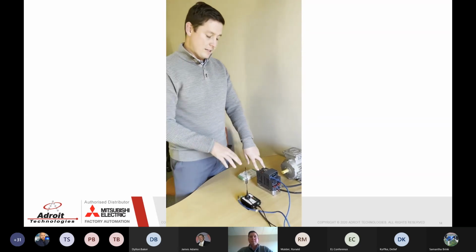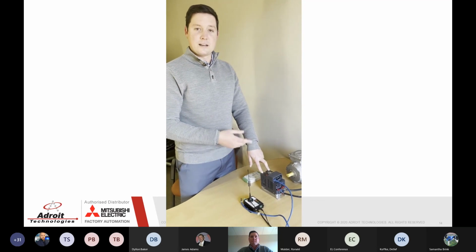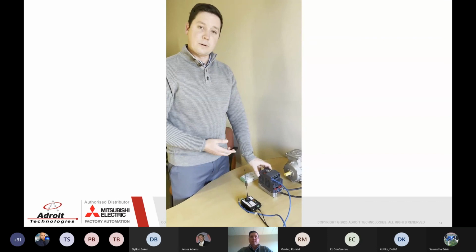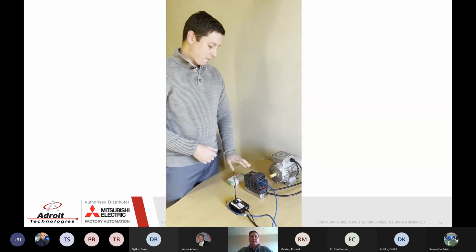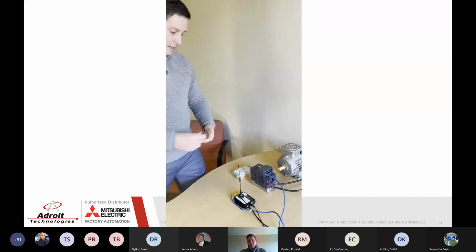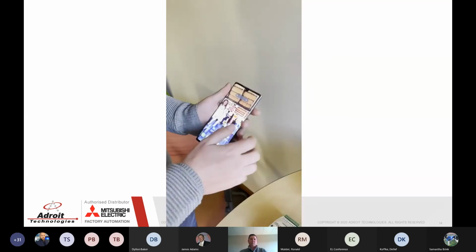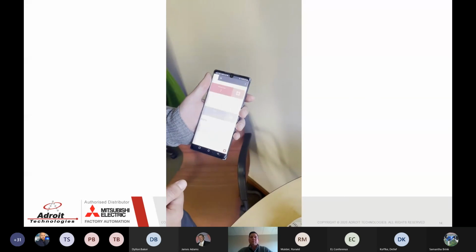So we are using this Adroit Connect modem connecting to Mitsubishi PLCs out in the field. You can also use other VSD brands as well, as long as they've got Modbus Serial. And from the CS drive, we are then connected to the motor for demo purposes. From my phone, you've got the portal from your PC as well, but I've saved the URL from my phone just so you can see how it looks.